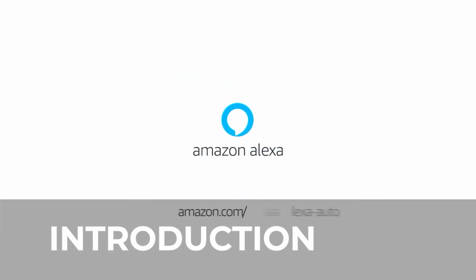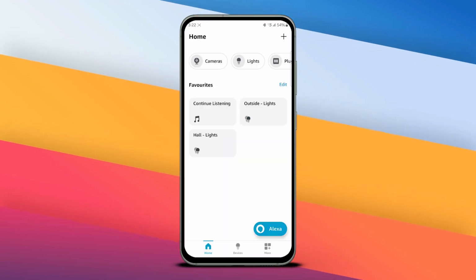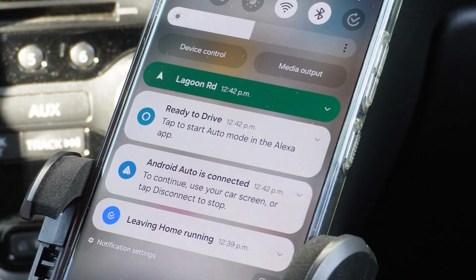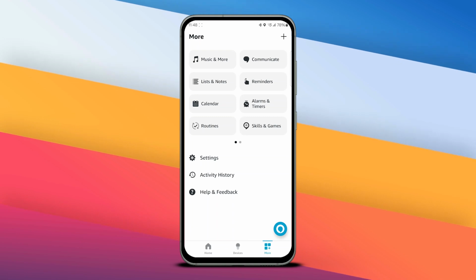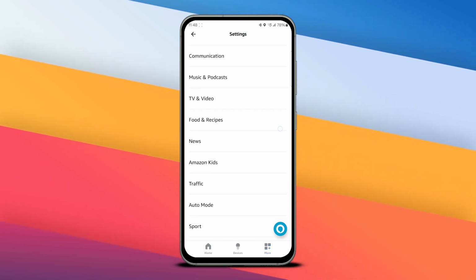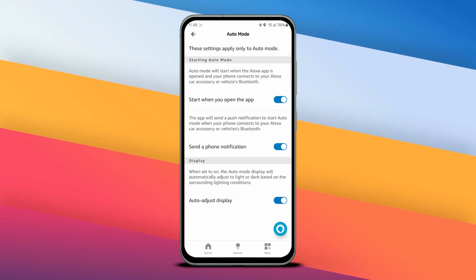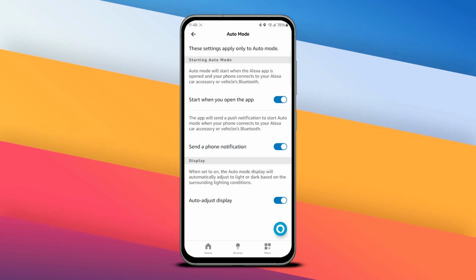Amazon Alexa users might not be aware of the additional features you can make use of while driving, simply by having the app on your phone. Or maybe you've seen the notification pop up on your phone but ignored it. Deep within the settings of the Alexa app is the option to turn on Auto Mode. Here you can activate features that enable you to control and listen to audio content, use navigation features, and even communicate with your Echo devices at home.